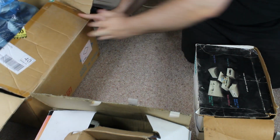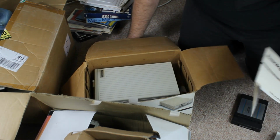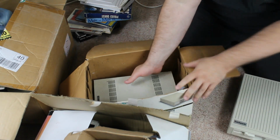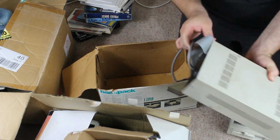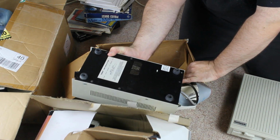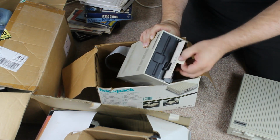Okay, let's move that out of the way. Tandy Color Computer disk drive. Cool. That is an external 5 1/4 inch. Okay. Oh boy, and that is a Tandy disk drive FD500. That is heavy. Australian, so 220, 240 volts, frequency 50 hertz, 0.18 amps. Right. That is old. Yep. Still got the head protector in there as well.